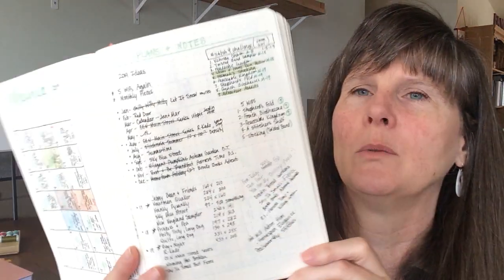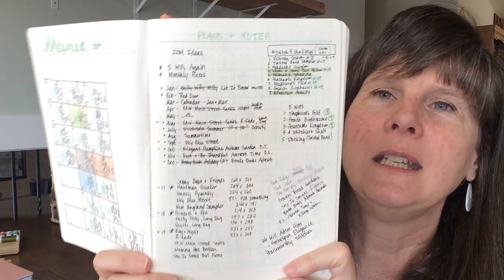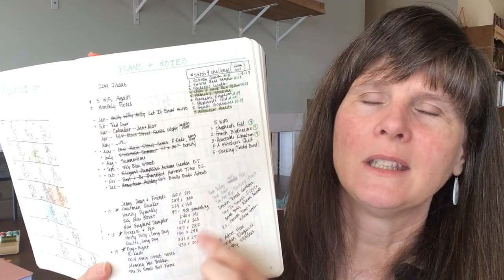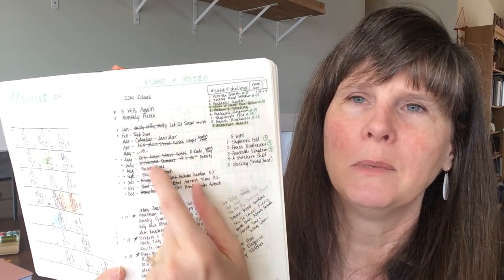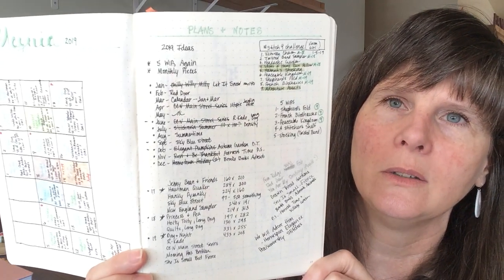And then this page next to it was just a page that I used from January through April for ideas, what I was going to do for Mania. I was kind of working through my plan. If I heard about a pattern I really liked, I'd write it down, or I'd list some possibilities. This was just kind of a playing-around page, deciding what I was going to do.